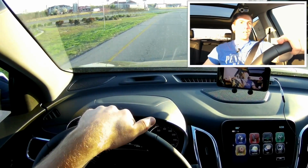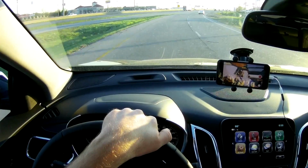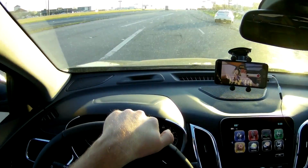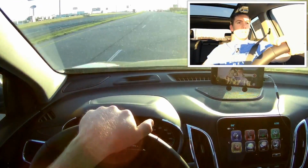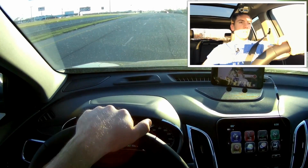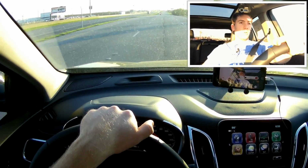Let's give it some more acceleration. So I honestly don't know how well this compares to the 1.5 liter turbo. I would assume it's pretty similar. Obviously this is geared a little bit more towards miles per gallon with it being a diesel, but if you really want some acceleration, you have the option to upgrade to that 2 liter turbo.